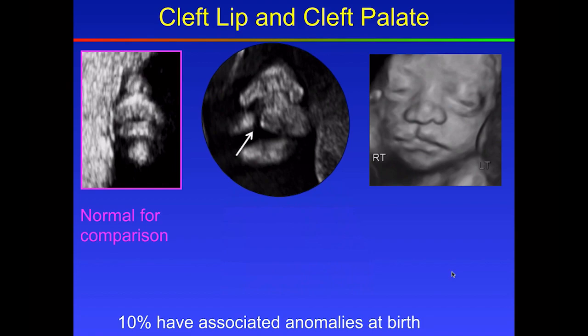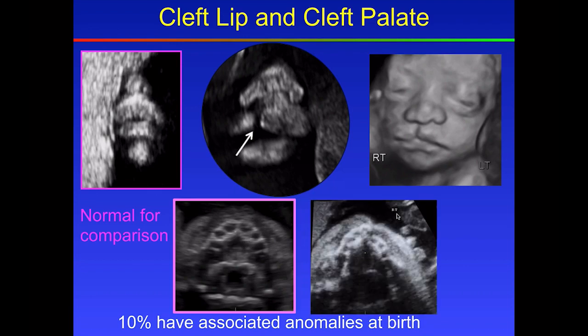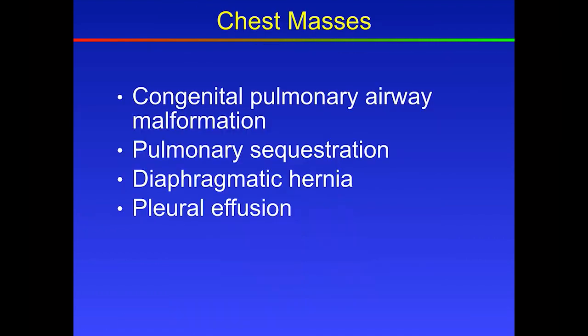Now, about 10% of these will have associated anomalies at birth. We also go and look at the palate. This is a normal palate with the alveolar ridge here, and those are the tooth buds, and these clefts generally occur through this lateral incisor right here. And here you can see one in this abnormal fetus with the alveolar ridge that's broken.